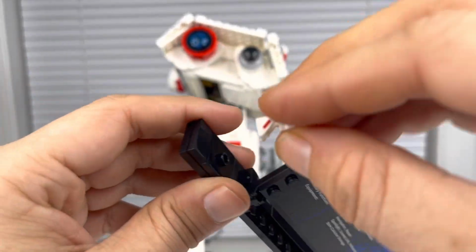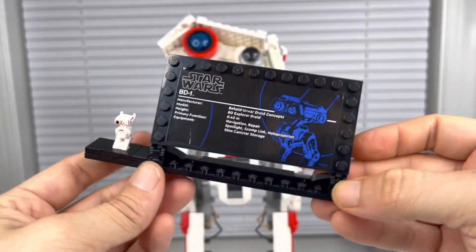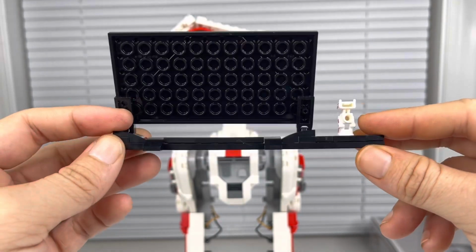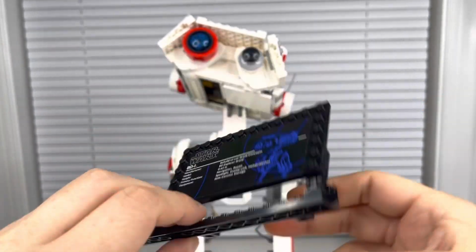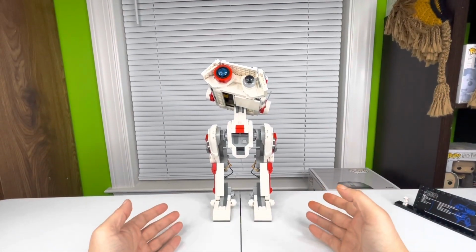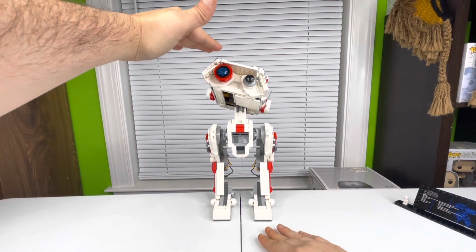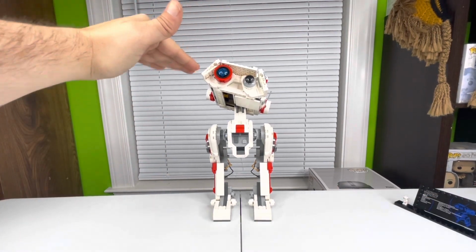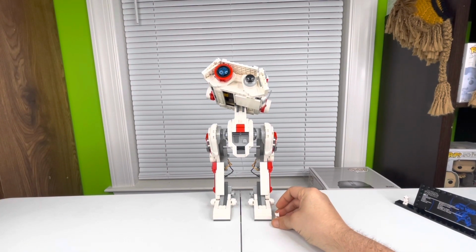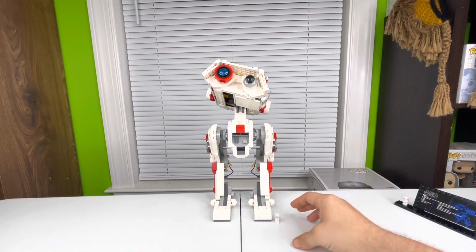And then you got your spot here, as you would have seen, for the little BD-1 minifigure to display him there. The back is just simple, nothing too exciting, just a little black stand. Nothing that great about the stand. But zooming back out, you can see this figure. It's a decent sized figure. Off the table, this doesn't really give it too much depth, but with the little BD minifigure there, you could see how much taller the thing is.